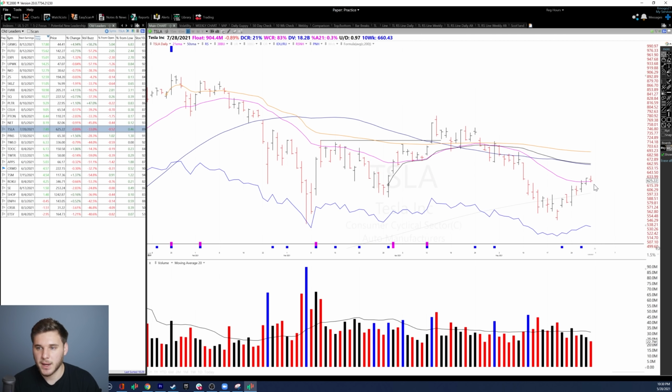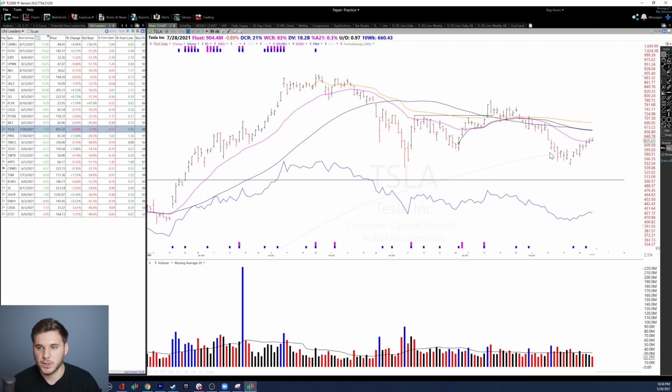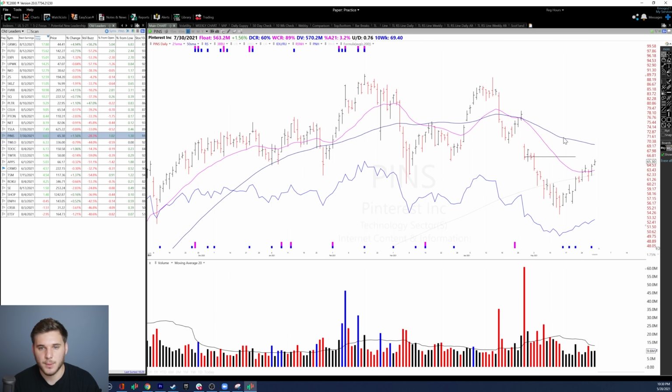Tesla just back above the 21 EMA, but still below a lot of key moving averages, as well as the anchored VWAP from the highs. And overall, this looks like it still needs a lot of time.